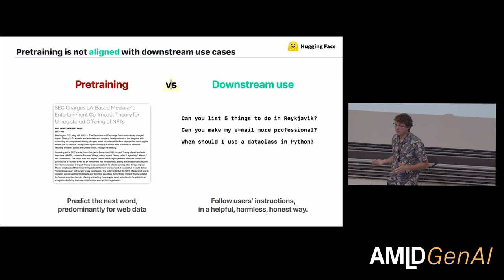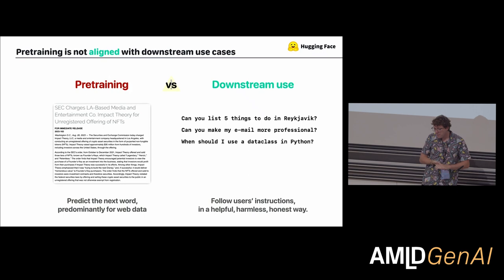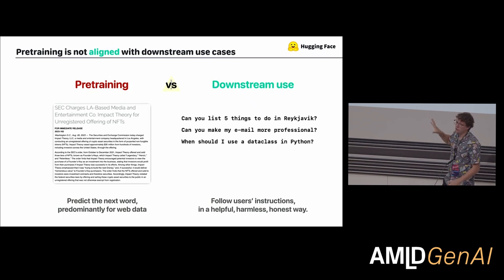Because downstream, the main use case for LLMs nowadays is AI assistants. You open ChatGPT, you don't ask ChatGPT to complete your ICC filing for you. You ask ChatGPT, oh, when should I use a data class in Python? And this is very different. And this objective of predicting the next word and following the user's instructions are completely at odds with one another in some ways.